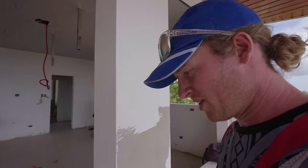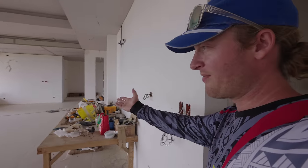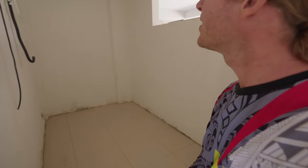So the tiling is done here, and even if we go into the pantry room, let me show you. So you got the whole living kitchen area, then you go in here. This is the pantry room. Now we've got tiles over here.